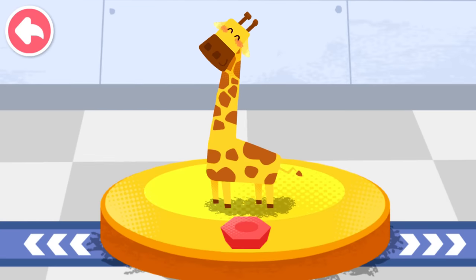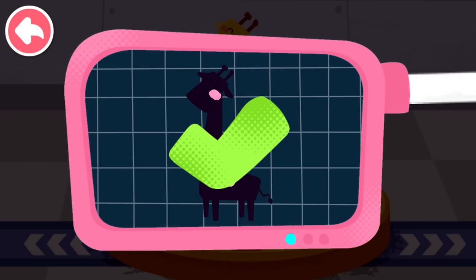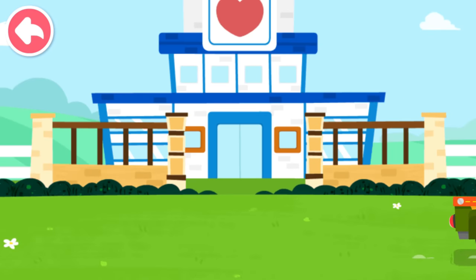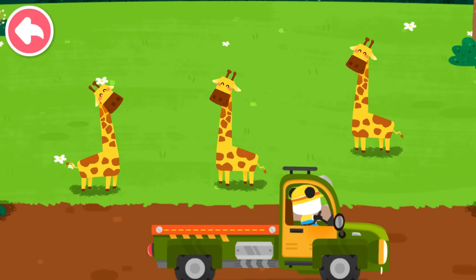Please help examine it. It is very healthy now. You've helped an animal again. Let's take it home. The giraffe lives on the grassland. Goodbye, giraffe.